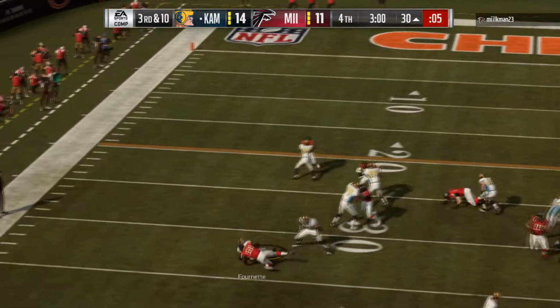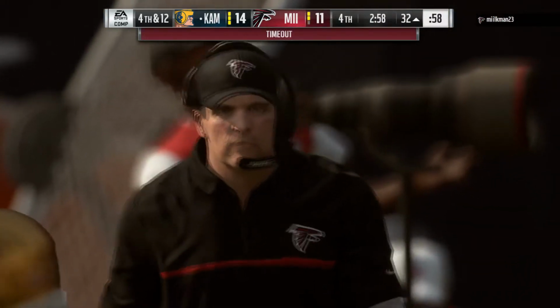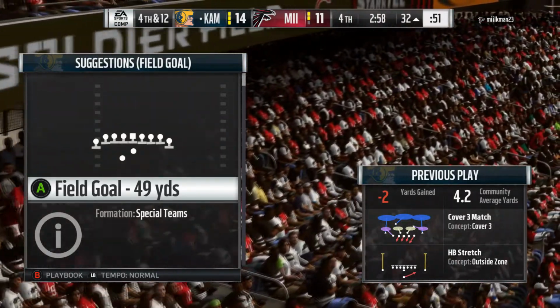And they'll run it here. And he'll lose yardage. Brought down at the 32. And now a timeout defensively by the Falcons. It's just their first. They'll be down to 2 remaining as we step aside here in the 4th quarter.